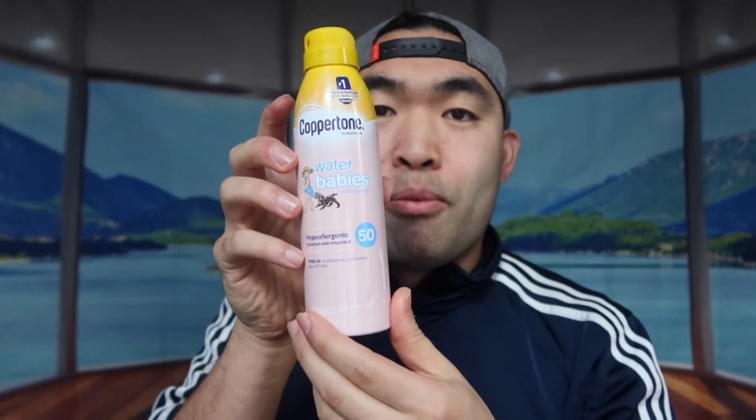And you guys can actually use a lot more of the Aveeno one as well, as you can see. It's still pretty white, so it's going to take me a while to fully spread it out. And I use the same amount as the other ones as well. Alright, so we got the Coppertone one right here.